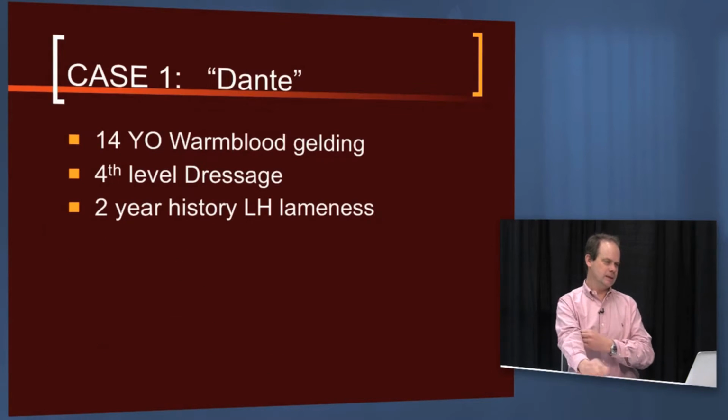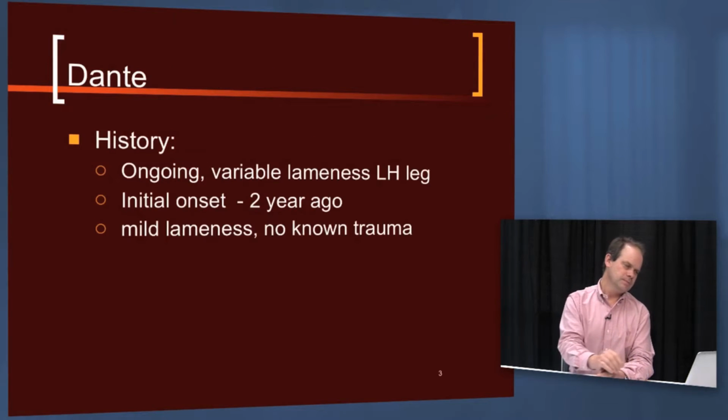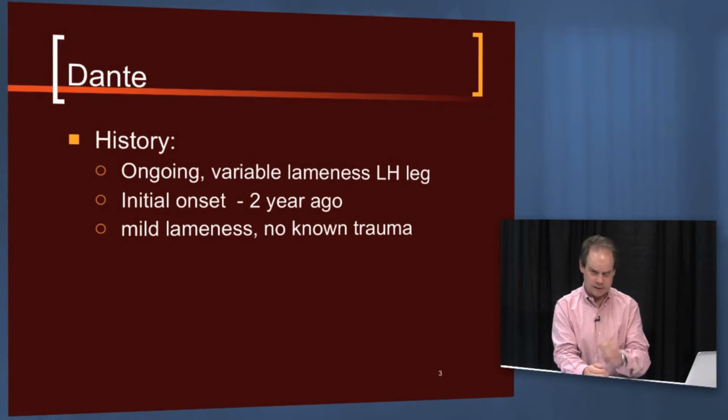First case is a horse named Dante. He's a 14-year-old warmblood gelding who is doing 4th level dressage. As of about 2 years ago, he started to develop a low-grade left hind leg lameness. His history is kind of interesting.